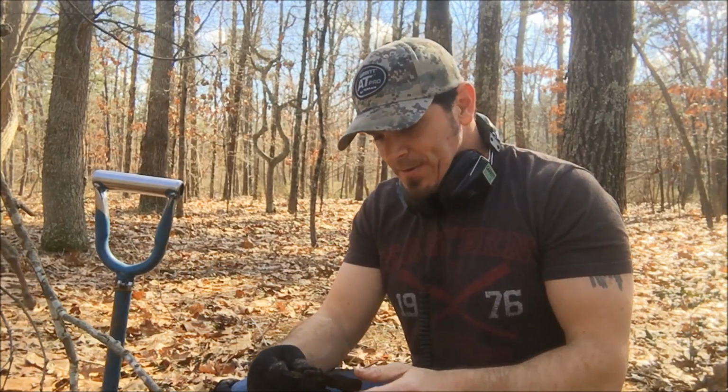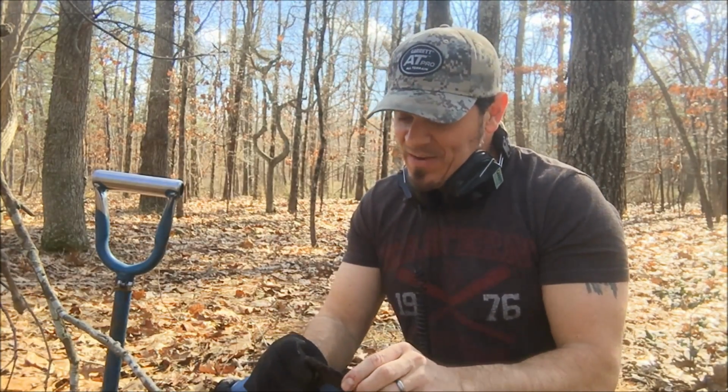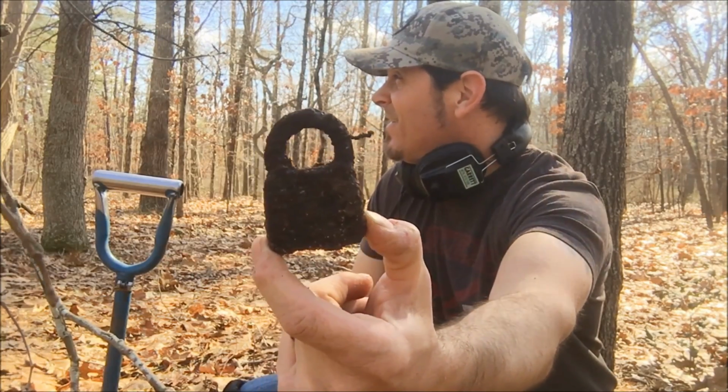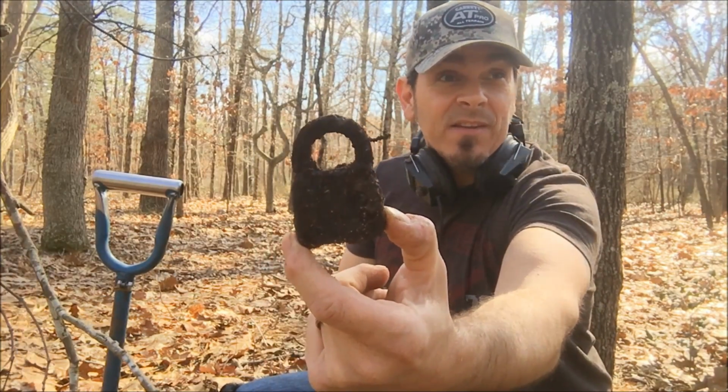I'm out in the woods today. It's a beautiful day. It's February, but it's like 65 degrees or something like that. So I'm out in the woods, I'm gonna see what I can find. First dig of the day, just got this old padlock. That's a heck of a start.